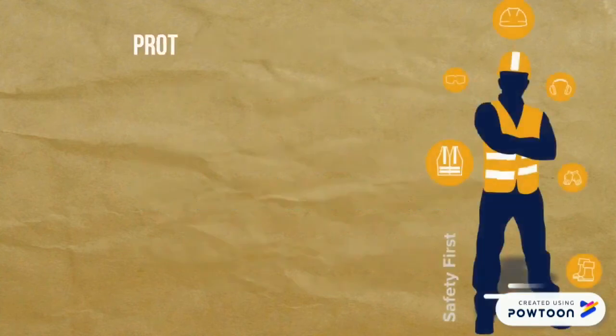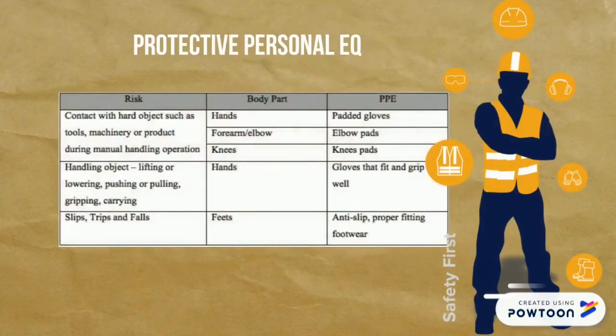The last countermeasure is to provide workers with personal protective equipment specifically for performing manual handling tasks and activities such as padded gloves, elbow pads, knee pads, and also safety boots. The PPE should fit well and be comfortable to wear by the worker.